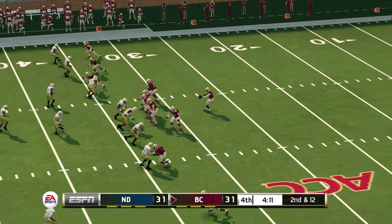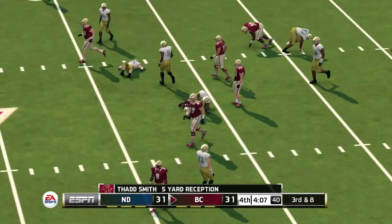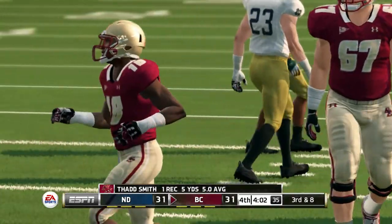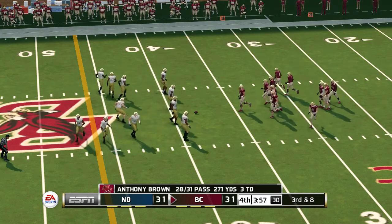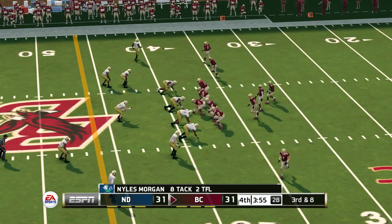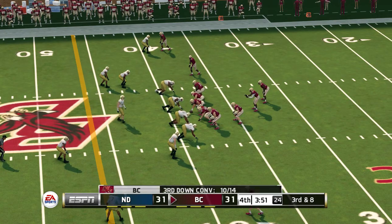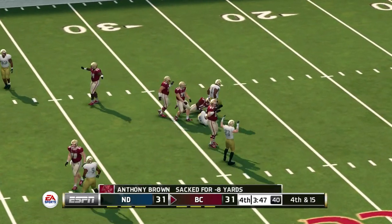Oklahoma. Pass complete and taken down immediately. That'll bring up 3rd and 8. Set. Blue 19. And they get the sack.